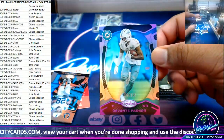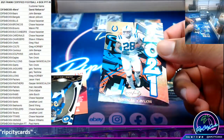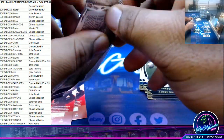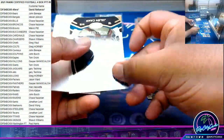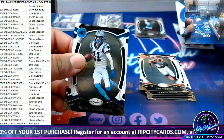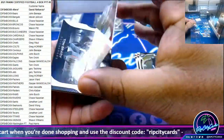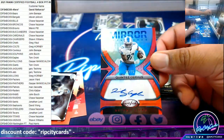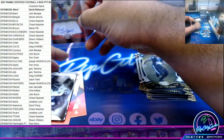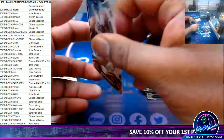We got Devontae Parker, 199 Dolphins. Hoping he has a big year this year. Wow. Jonathan Taylor, 249 Colts. Jalen Camp, 399 Jaguars rookie. We got Quintus Cephas autographed to 75 Lions. Got the Brady Dark Horse insert, new this year and certified.